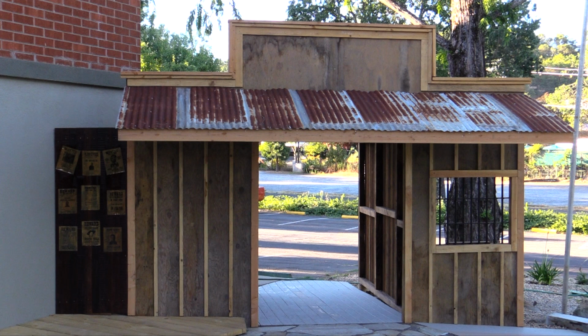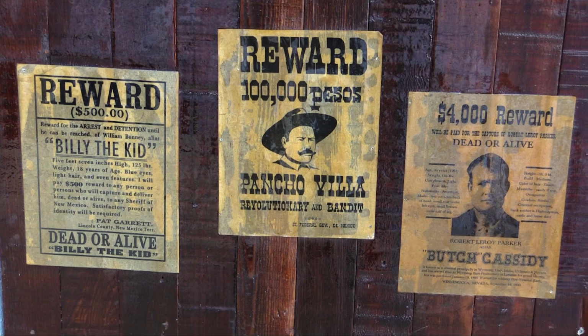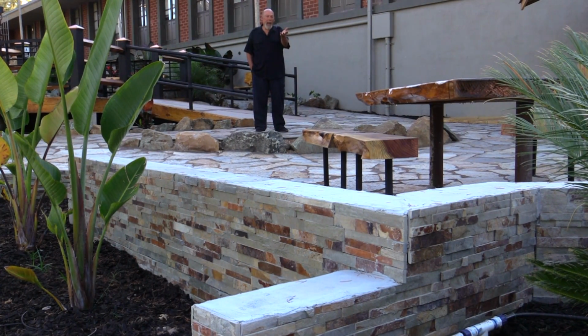The material used, we have from the ag barn demolition. We have jail bars here, our wanted posters. So it's real novel. It's a cool addition and a good way to use up the old material we had and kind of tie everything in. And I think my personal favorite is the strong table.